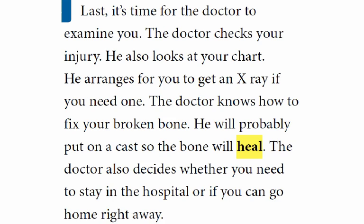Last, it's time for the doctor to examine you. The doctor checks your injury. He also looks at your chart. He arranges for you to get an X-ray if you need one. The doctor knows how to fix your broken bone. He will probably put on a cast so the bone will heal. The doctor also decides whether you need to stay in the hospital or if you can go home right away.